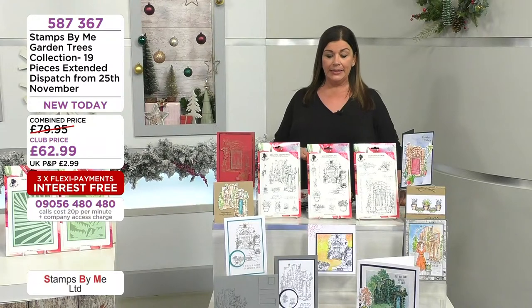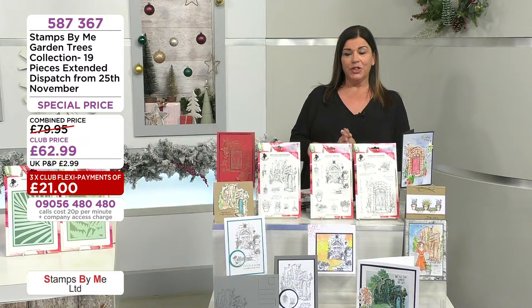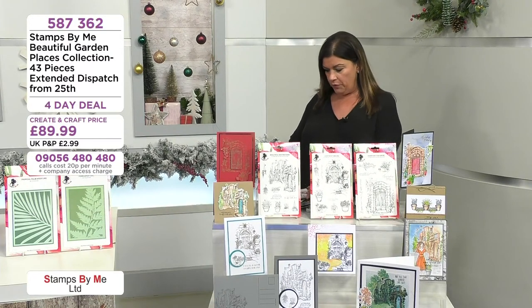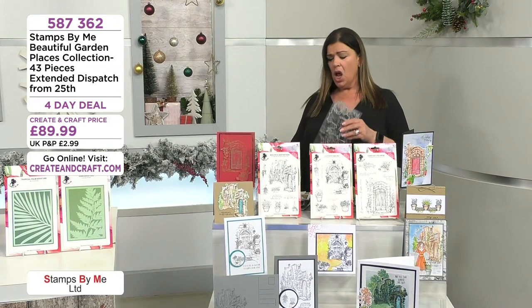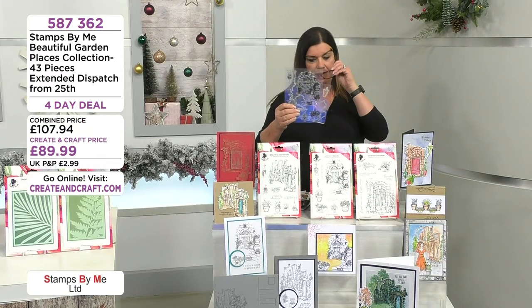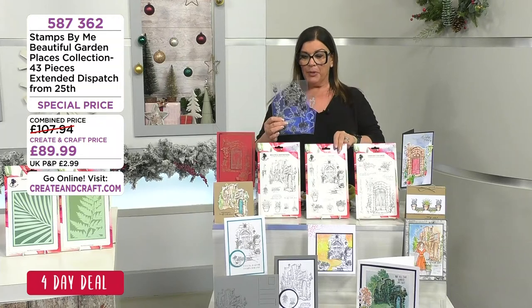Talking of FlexiPays, I'm going to be talking about four. This is the four-day deal, so it is available for you on four FlexiPays. I've just literally taken out one of the stamp sets and, of course, the outline dies because you do get so much for your money. This is one of the sets that you're going to get. This is the beautiful Just Keep Smiling set just here.